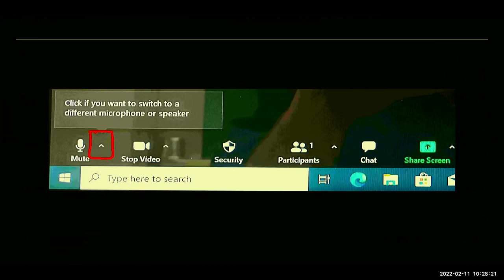In addition to that, they will still also have access to the camera that is set up for the room, so they'll have both what's being shown on the screen as well as a camera for viewing purposes. Just a couple of quick settings you want to make sure are connected correctly for HyFlex.